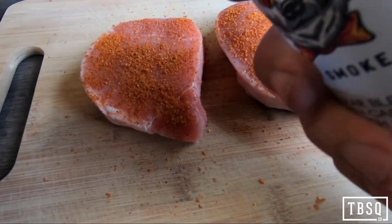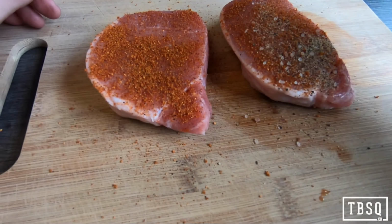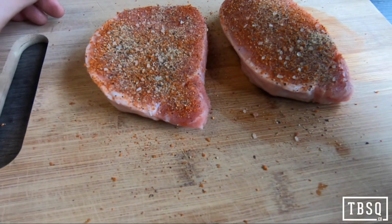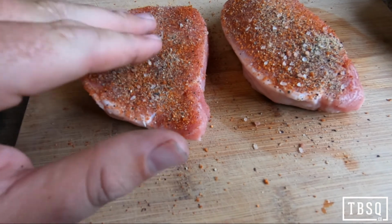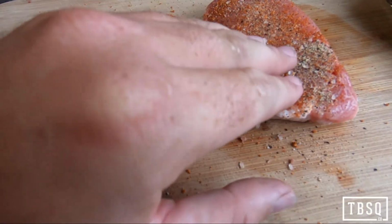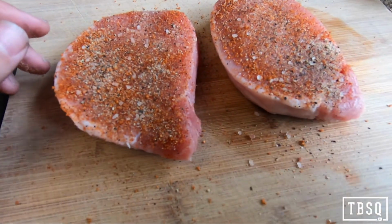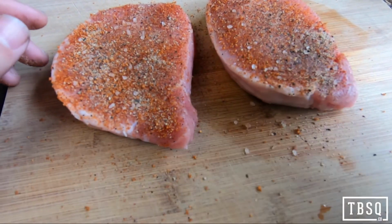And then we're going to be putting this Bear Blend on. You can see those nice big chunks of the Himalayan salt. All right, there we go. Just kind of pat this in. Again, you're not rubbing it in, even though it's called a rub. You're just kind of patting it in and getting it to stick. And we're gonna let this sit, flip it over, do the same thing on the other side, and let it sit for about 10 to 15 minutes before you throw it on the grill.